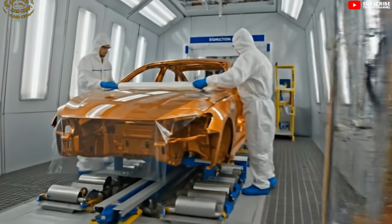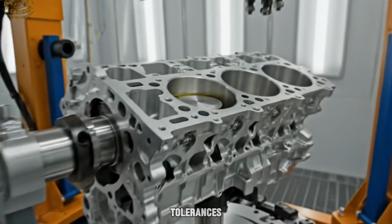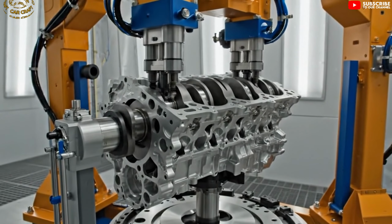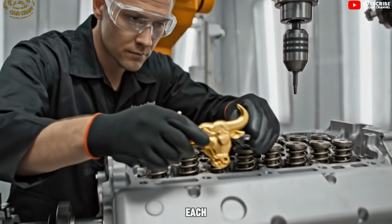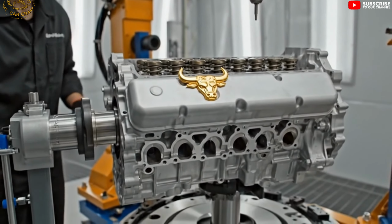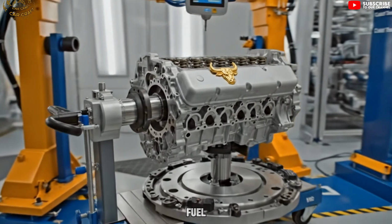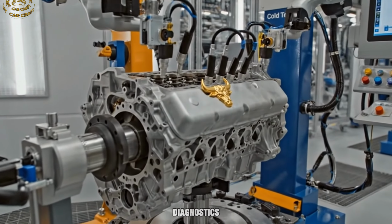1,000 horsepower starts with individual components machined to aerospace tolerances. Hand-assembled by master technicians, each engine is a signed piece of mechanical history. Before it ever burns fuel, the engine is tested for friction and compression using advanced diagnostics.